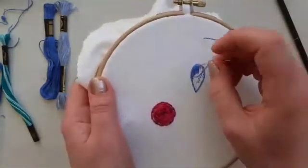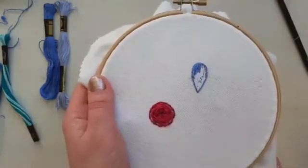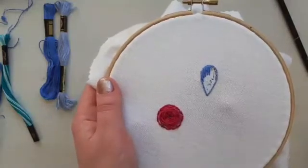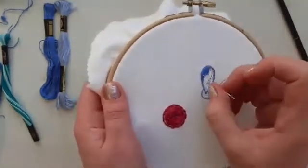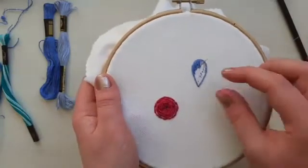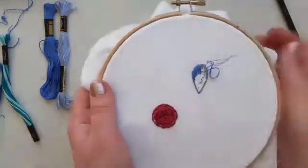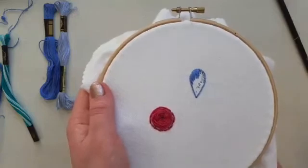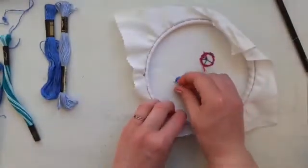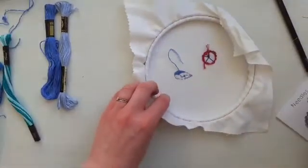Okay. And then another short one here. And once you get roughly to the edge of one side of your motif, all you do is come back. You can jump back, or you can get a new piece of thread and start again in the middle and work out to the other edge. So work out to the right. Okay. I'm going to weave that through because I'm coming to the end of that thread. Okay. And cut that away.